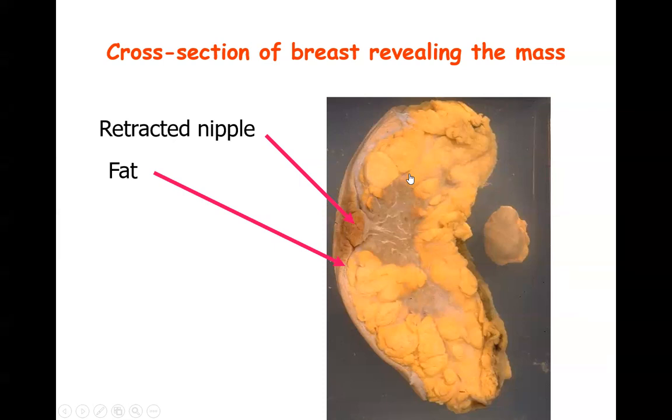All right, so right here, actually, you have two cardinal features of malignancy on this mass. The first one is that the mass is invasive. How do I know that? Because it's already in the fat and it has an irregular border. The extrapolation of this is that it has invaded the nearby tissue. This is the first golden rule of a malignant mass.